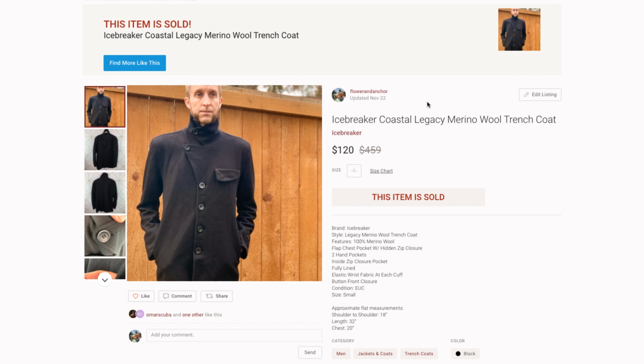There were a number of reasons that I picked this up without doing any comp searches. I just knew that the construction and the fabric and the notions that were used were all high quality. When I got home and saw it was $459, I was super happy. And of course, Bill was so wonderful to model for us, and he looked so great. I love this picture. That one did sell very quickly, again in 19 days, for $120. So Icebreaker, look for that brand.